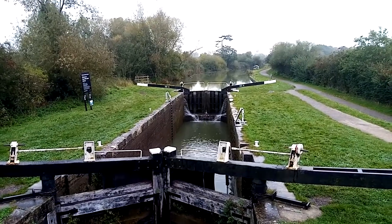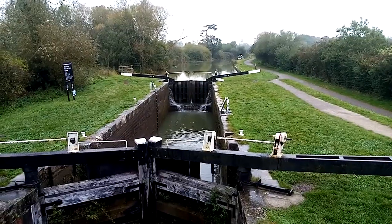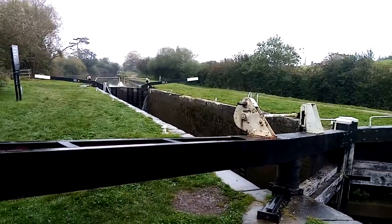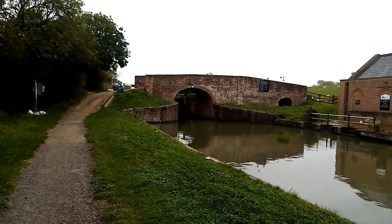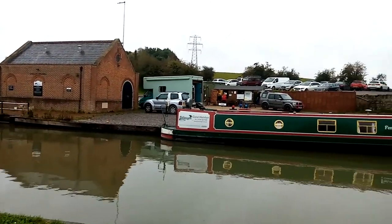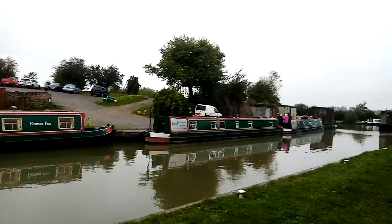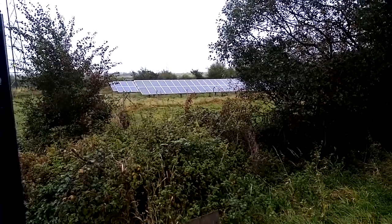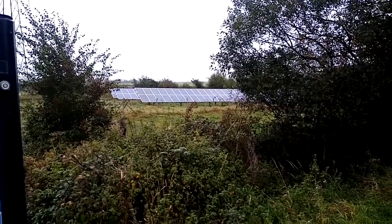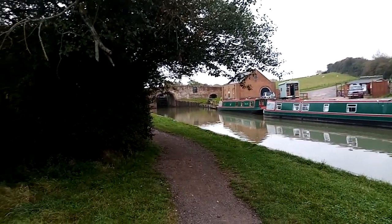So this is the beginning of the Caen Hill locks on the way to Devizes. There are 29 locks altogether, with 16 in the main flight. The first set of locks are called the Fox Hanger locks, and this is the Fox Hangers Canal Holidays Centre, foxhangers.co.uk. The bank of solar panels over there are simply there to generate electricity to supply the pumping station to take the water back up to the top of the Caen flight.